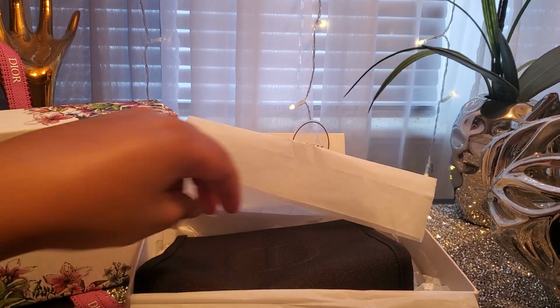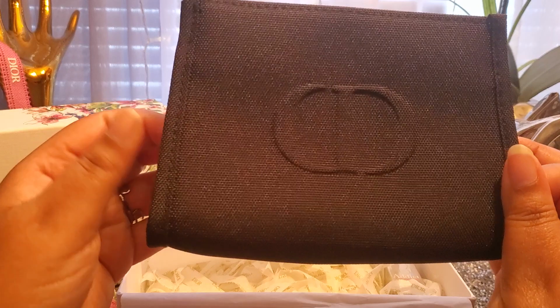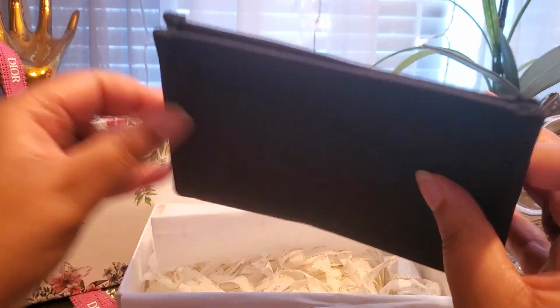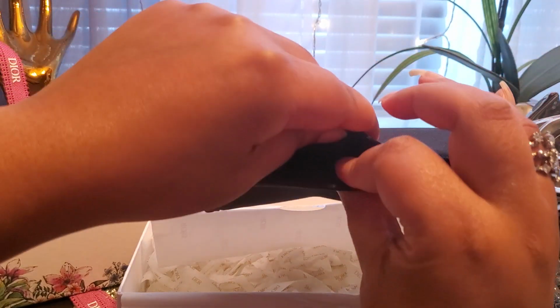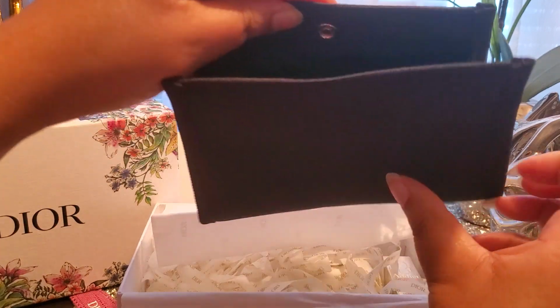And I received this really cute makeup pouch. It's like a little clutch. It's really cute. Let me see if I can open it. Here it is. It's really cute.